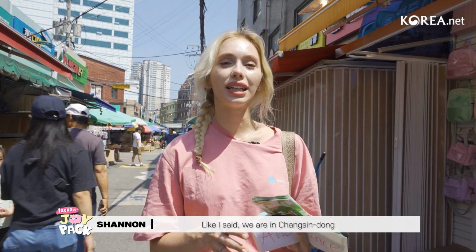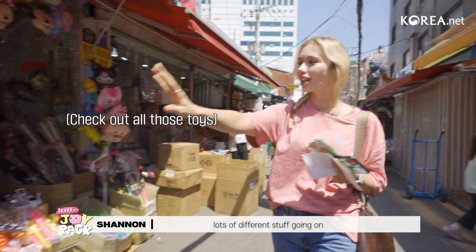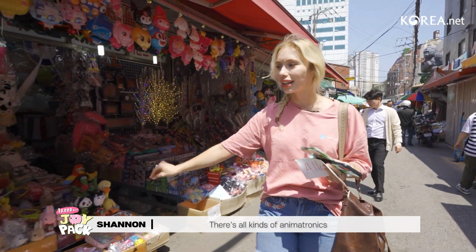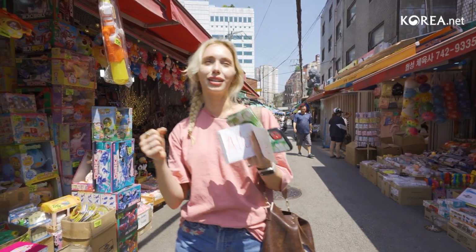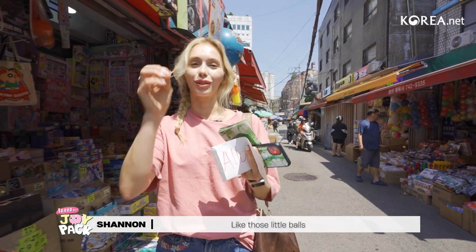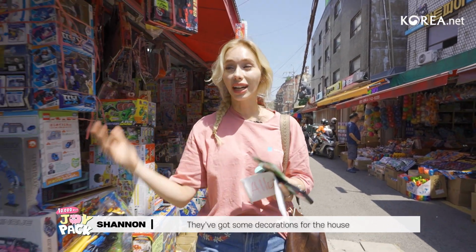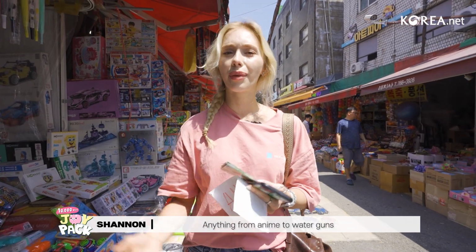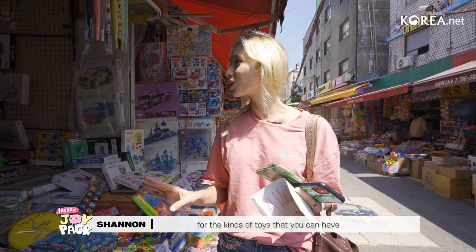So like I said, we are in Changsin-dong. This is the Toy Street. As you guys can see, there's lots of different stuff going on. They've got different kinds of toys. There's all kinds of animatronics, anything from Legos to plushies. I've even seen some of the old-fashioned toys like Rock'em Sock'em robots, for example. They've got a couple of my favorite things as well, like those little balls that you throw up in the air and then they expand essentially. They've got some decorations for the house. They've got toys for all age ranges as well, anything from anime to water guns. There is really no limit here for the kinds of toys that you can have.